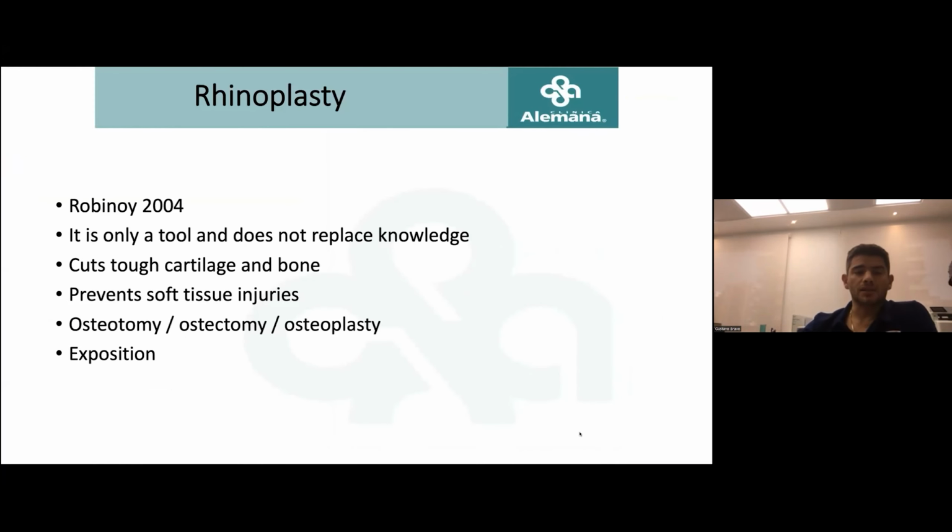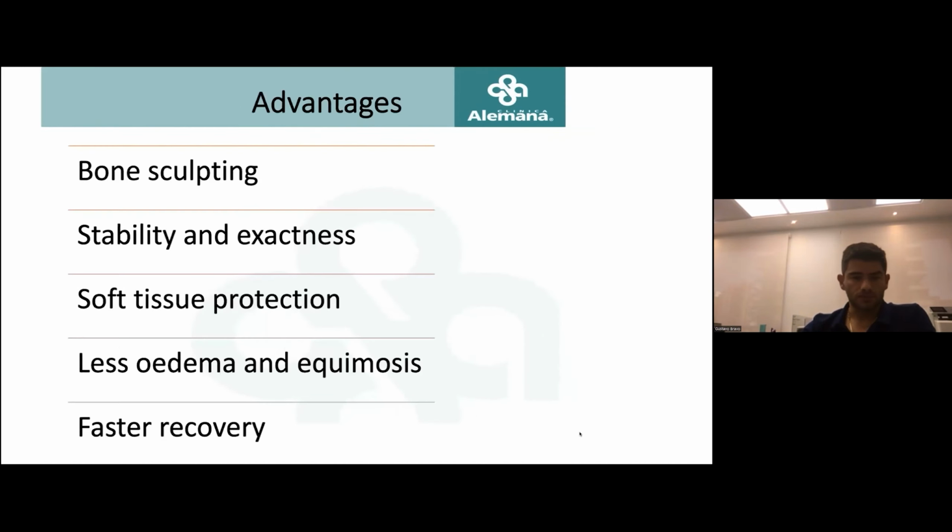In rhinoplasty, it was introduced by Robinoy in 2004. And obviously it's only a tool; it does not replace knowledge. It cuts through the cartilage and bone and prevents soft tissue injuries because it's very selective, and allows us to do osteotomies and osteoplasty. It needs a very good exposition to see what we are going to do.